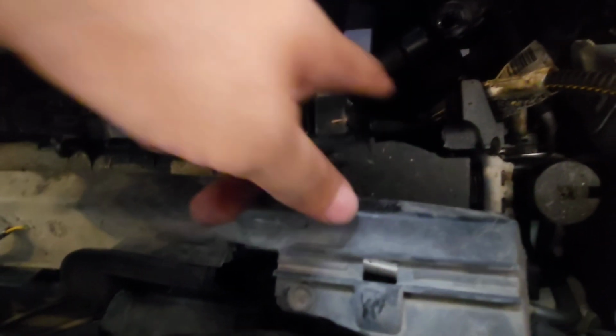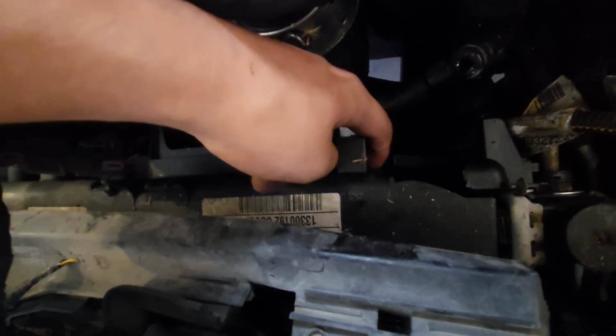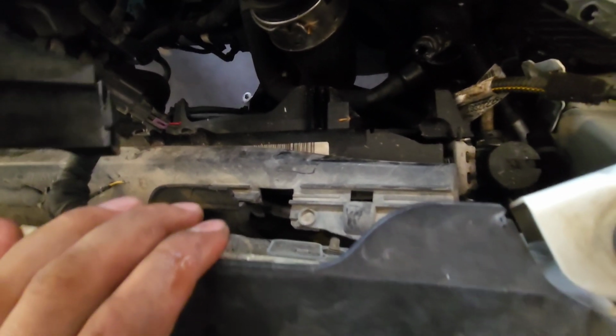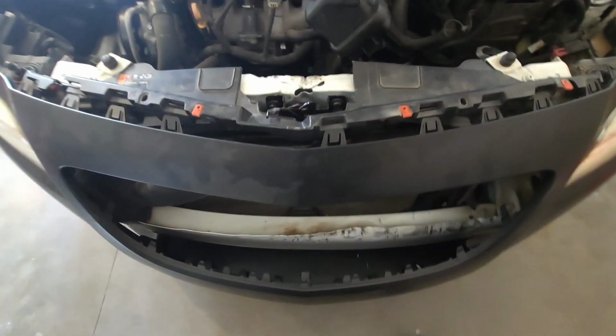Alright, looks like the radiator fin or shroud is broken. Looks like the fin is broken as well right here. We won't know what all is broken until we take it out. So I'm gonna go ahead and pop everything off and start digging things out. Let's go.